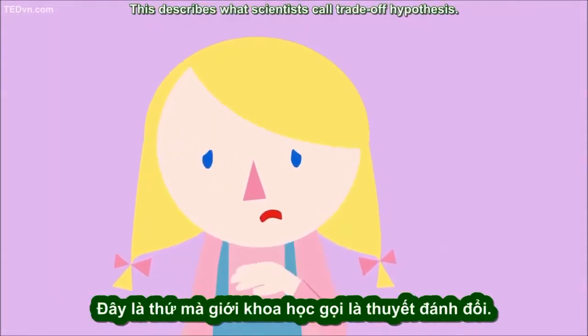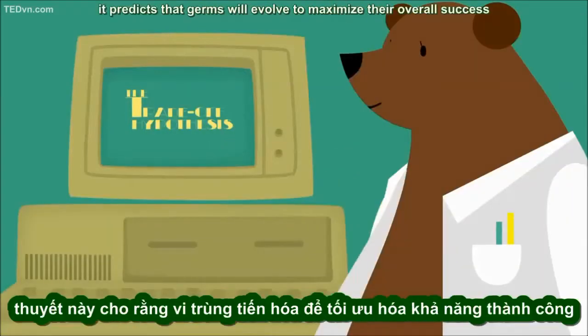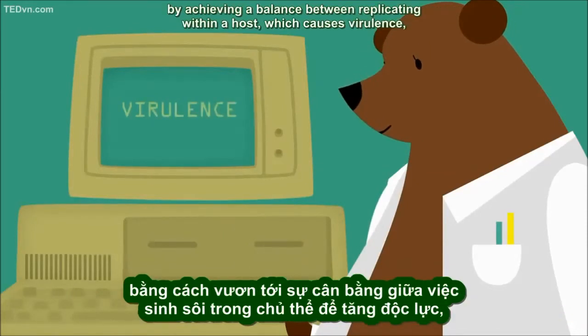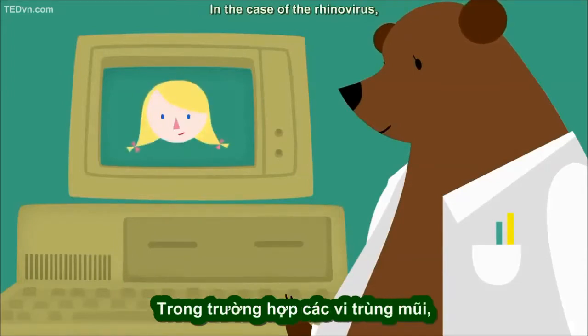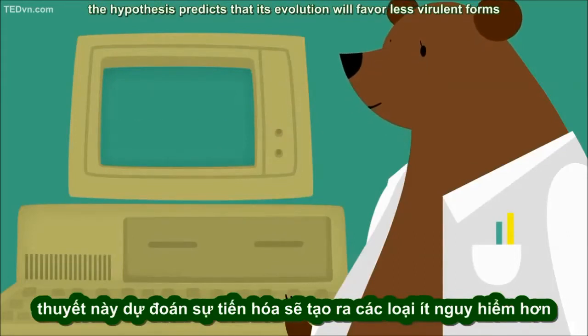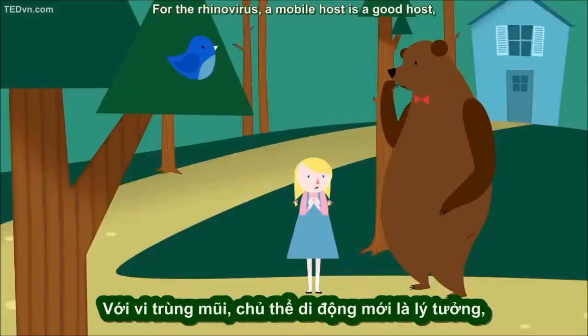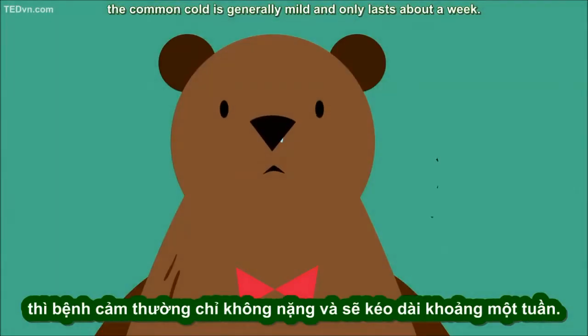This describes what scientists call the trade-off hypothesis. First developed in the early 1980s, it predicts that germs will evolve to maximize their overall success by achieving a balance between replicating within a host, which causes virulence, and transmission to a new host. In the case of the rhinovirus, the hypothesis predicts that its evolution will favor less virulent forms because it relies on close contact to get to its next victim. For the rhinovirus, a mobile host is a good host, and indeed, that is what we see.